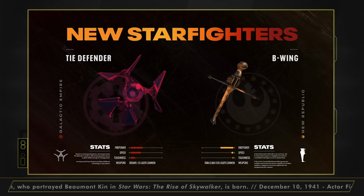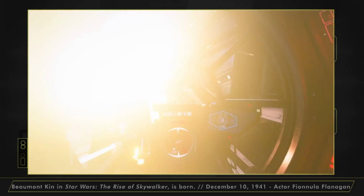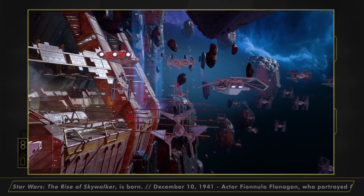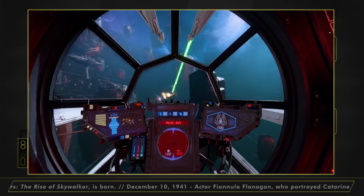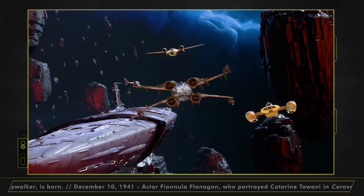Out now. 2 new starfighters are making their way into Star Wars Squadrons. Soon, players will be able to get behind the controls of the New Republic B-Wing and Imperial TIE Defender and unlock some new starfighter components for each one. But that's not all. The new custom match feature will let you create private matches with your friends and set modifiers for ships, hulls, components, and more. Check out all the updates in the game starting tomorrow.